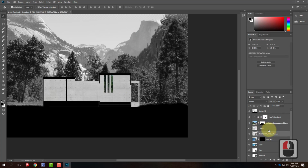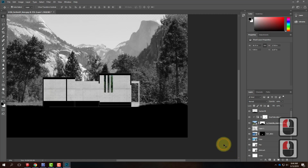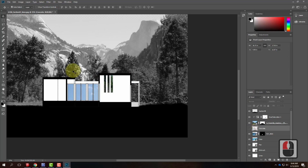Let me merge those 2 layers together. I'm going to hold down Shift to select both layers. I'll go up to Layer and then Merge Layers. And they're in 1 layer now, and this is called Concrete. Again, I do that for clarity so that I know what my various layers are. And now I need to mask off that layer in the places where it belongs. So let me go ahead and turn off the concrete there for a second.